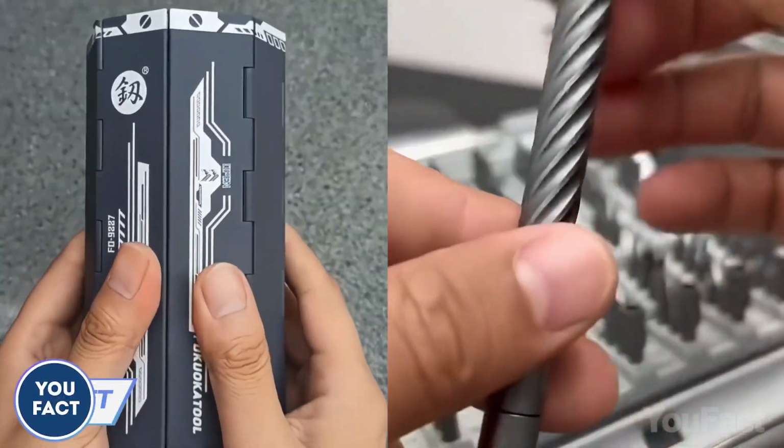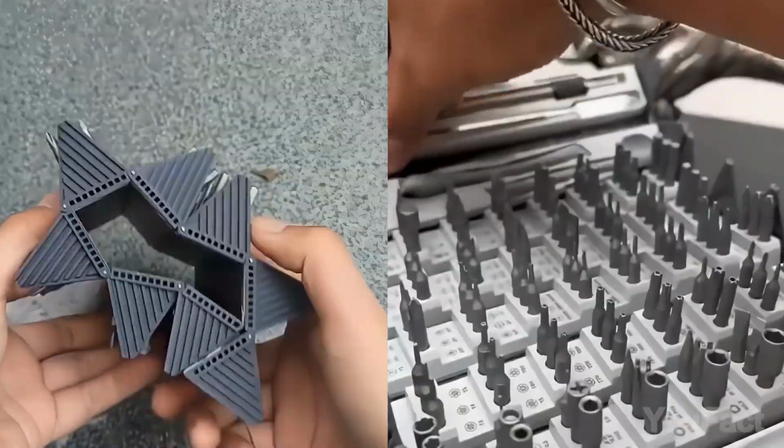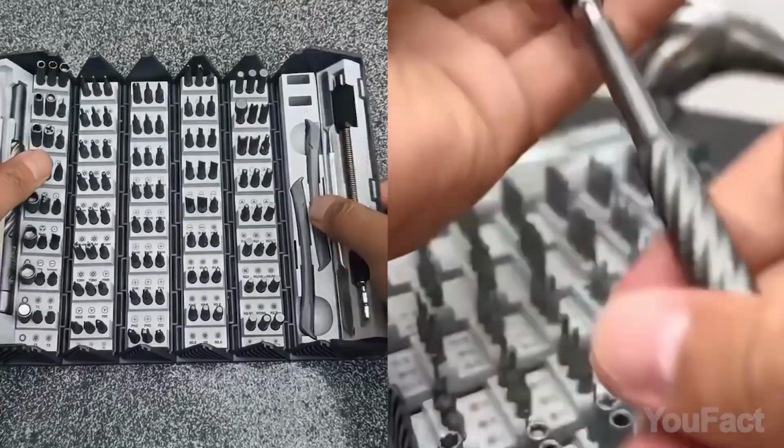Not impressed? Here's another set with an incredible 120 bits. In addition, there's a bit driver, a flexible hose for tricky places, and a couple of other great tools for some tiny repairs, and it's still compact.